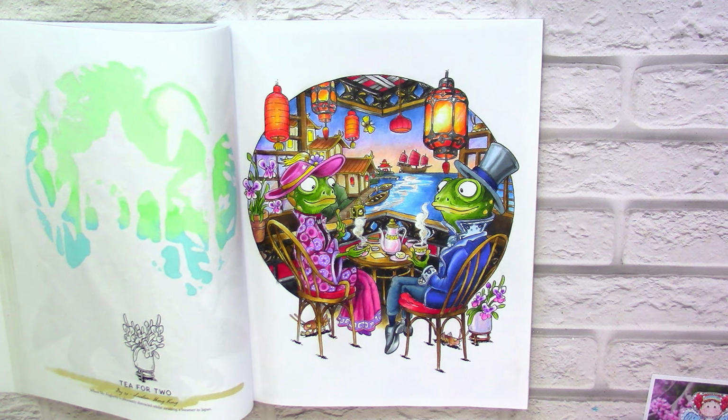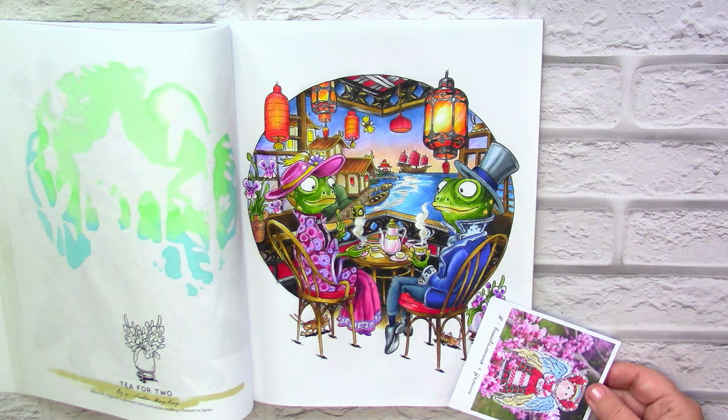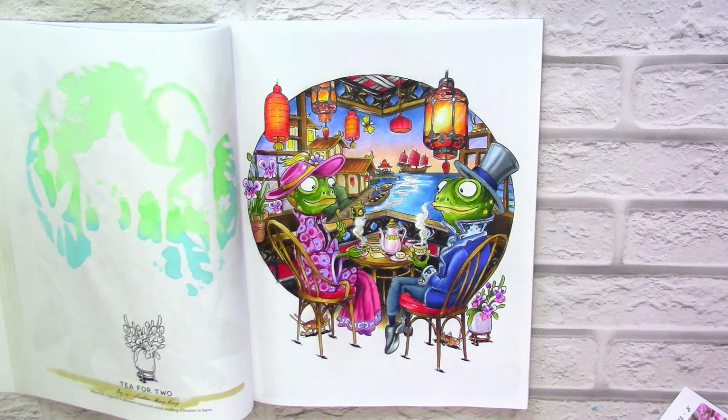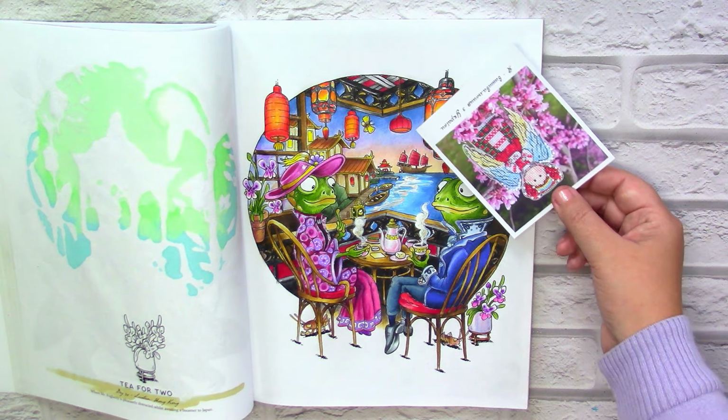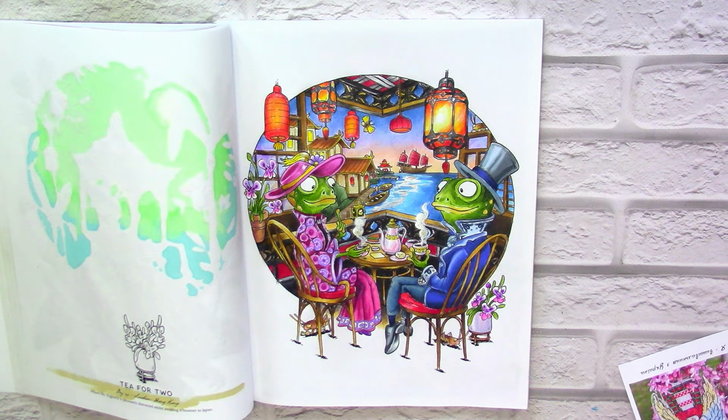Here I combined Polychromos and Prismacolors. Polychromos because I already decided all colors for Mr. Fogarty and I use them from one page to another. And Prismacolors helped me to create soft shades on the background, to create the atmosphere of the evening.